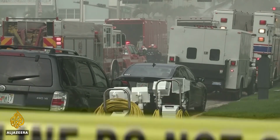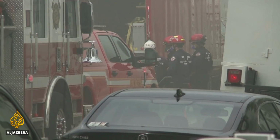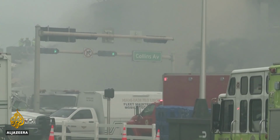But first, rescue workers are toiling around the clock to ensure that anyone who has managed to survive within a void in the rubble is discovered before time runs out. Hendren, Al Jazeera, Surfside, Florida.